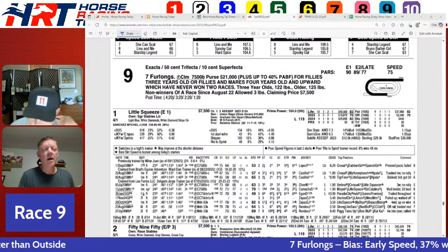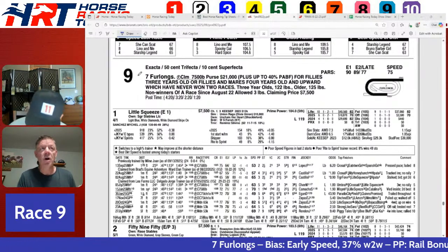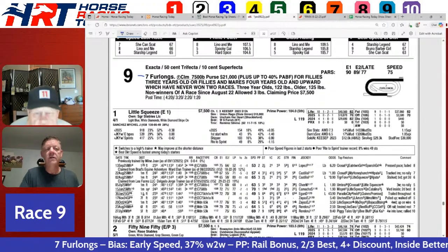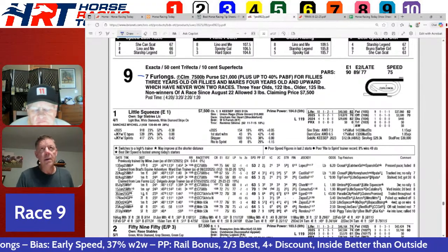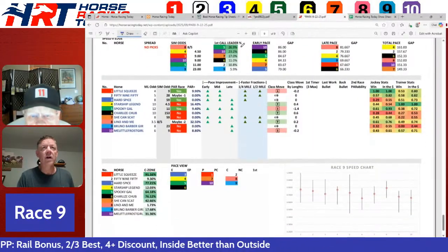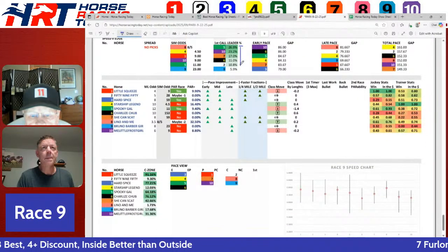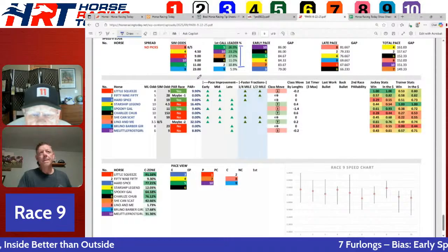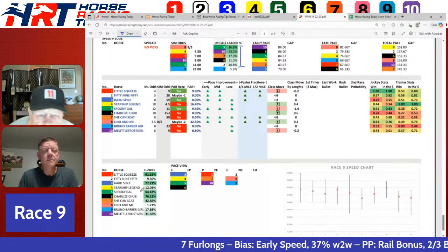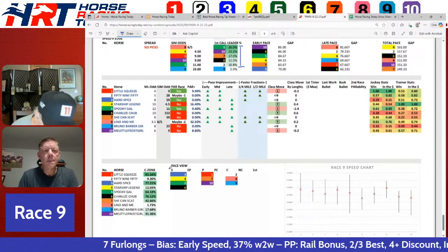All right, Terry, we're going to make our full picks for race number 9. They started at 7 furlongs. They're ending at 7 furlongs. We saw speed handle its business in the opener. Maybe speed handles its business in the finale. If that's the case, Terry, there's plenty to pick from. Well, the 5, 10, 7 all have really good speed numbers, followed up by the 6 and the 2. So it's just anyone's guess who's going to get to that quarter pole first.